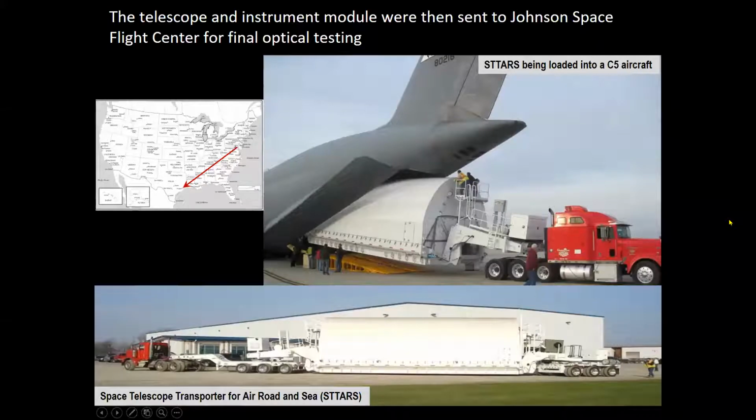Now, after we got that instrument package integrated with the telescope and got the whole telescope assembled and squared away at Goddard, we had to put it into a special shipping container, a truck-mounted shipping container that preserves the JWST in the special ultra-clean environment that it requires. And then we designed that so that it could fit inside a C-5 transport plane. It just barely fits in there, as you can see, but we did get it in there. And we flew it from Andrews Air Force Base to Houston, Texas, in order to do more testing at the Johnson Space Flight Center near Houston, Texas.